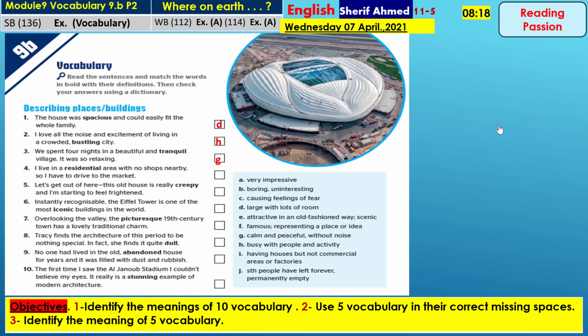Number 4, I live in a residential area with no shops nearby. I, having houses but not commercial areas or factories. Number 5, let's get out of here. This old house is really creepy and I am starting to feel frightened. C, causing feelings of fear. Number 6, instantly recognizable. The Eiffel Tower is one of the most iconic buildings in the world. F, famous, representing a place or idea.